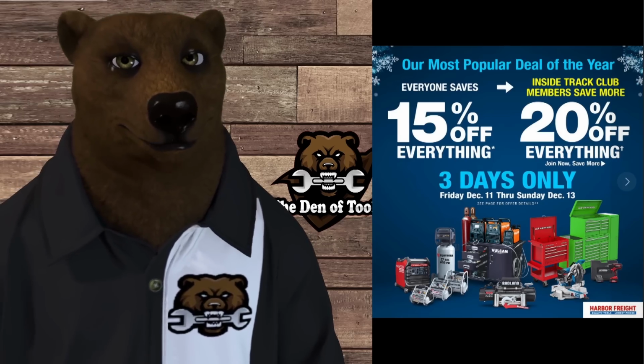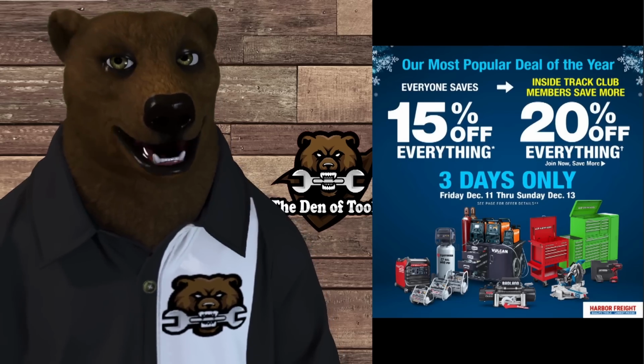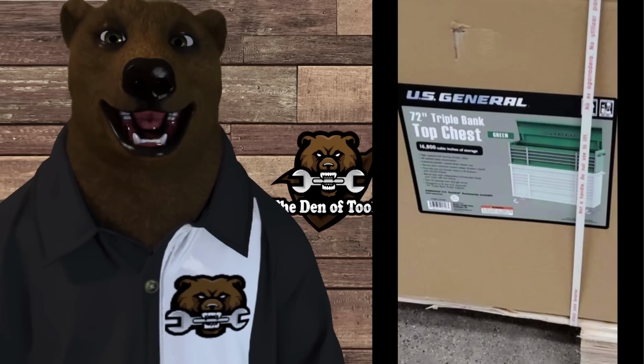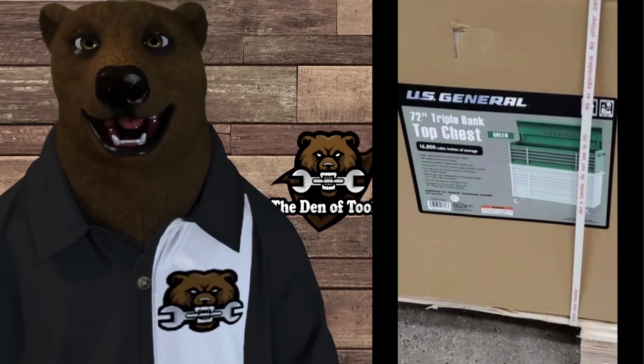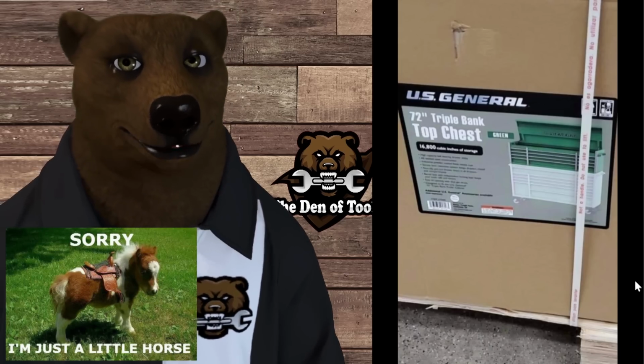All right. Now, still over at Harbor Freight, oh my gosh, just hold on to your socks, guys and gals. This is something people have been waiting for a long time. You're looking at this going, what is it? That's a 72-inch triple bank top chest. Oh my gosh. We have been waiting for this forever.